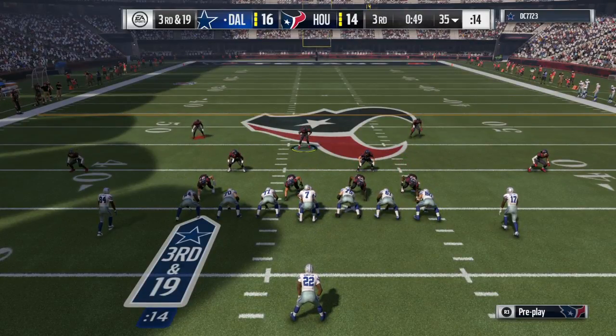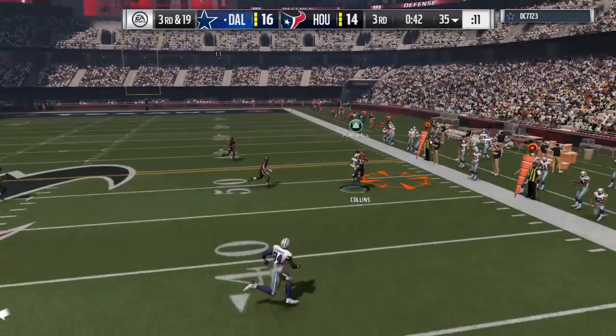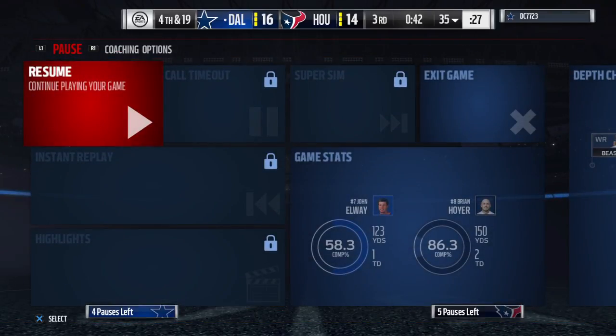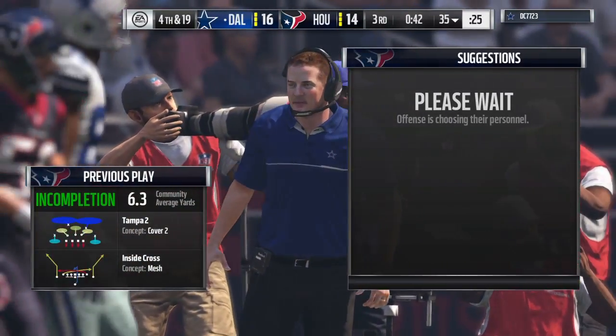All right, here we go. Green 39. Green 39. Now Elway on 3rd and long. Oh, incomplete. Nearly the pick they needed. They would have loved one there, but at least it does get him to 4th down.